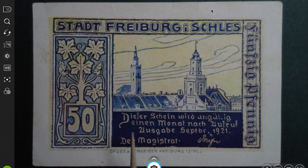And the inscription down here, Deutscher Scheinwert, this note becomes valid. I'm not sure what that is. And then we have Ein in Monat, in the month. And I'm not sure what that word is. And that says Ausgabe, produced September 1921. So it's just an inscription saying that this is a valid note and it was produced in September of 1921.